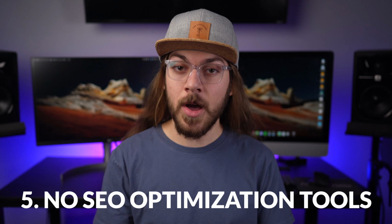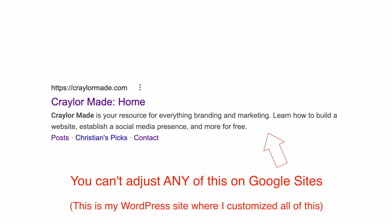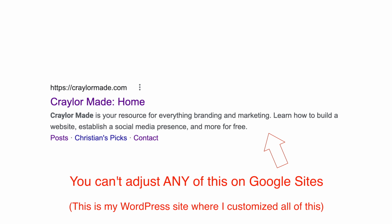And finally, the fifth thing you need to know before using Google Sites is that there are no SEO optimization tools available. Oh, the irony! Google built a website builder where you have zero control over SEO metadata to adjust page titles and descriptions for search ranking. I seriously can't get over how ironic this is.